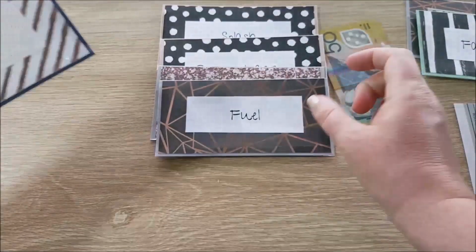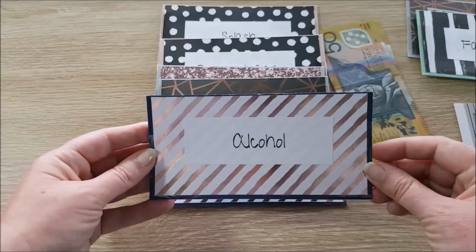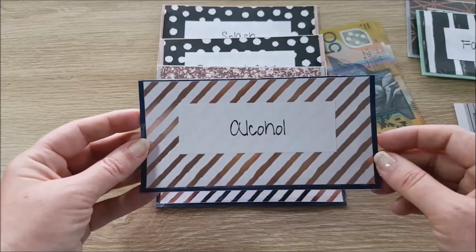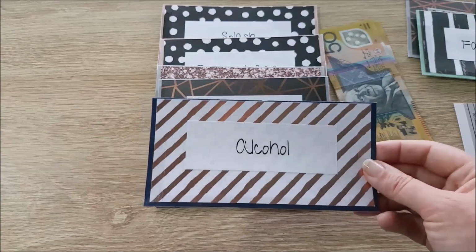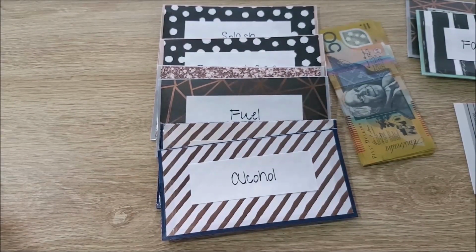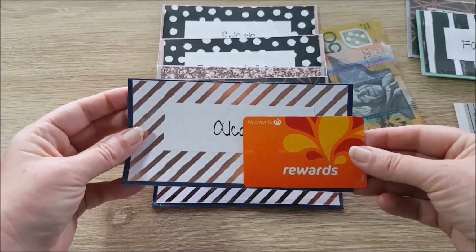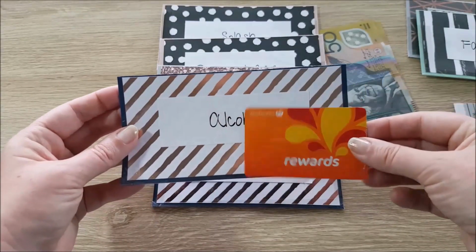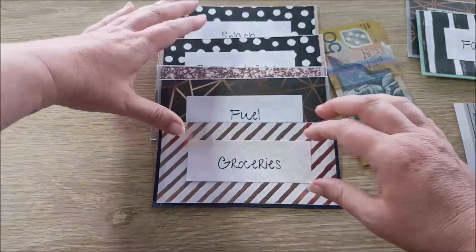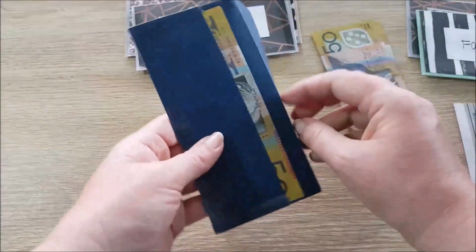We will need to put some money aside for fuel, for groceries, and interestingly enough, alcohol is also one that we are not going to put any money into, because what I am going to do is use our Woolies points. So no cash, but I will be cashing out our Woolworths rewards and using that for our alcohol for Christmas and New Year's. All right, so let's jump in and see where we're at in these.